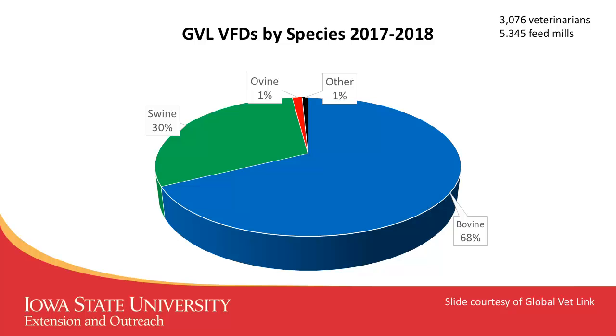We certainly saw a high number, probably 70 to 80% of veterinarians, choosing to use an electronic service, with Global Vet Link being the primary one, to write those veterinary feed directives. So you can see about 2/3 bovine, not quite a third was swine. You see a little bit of sheep, and then some in the other category as well.